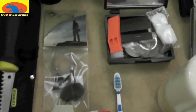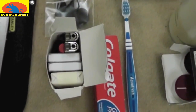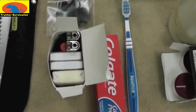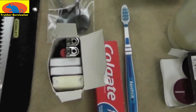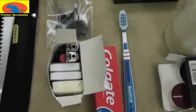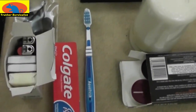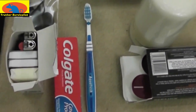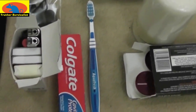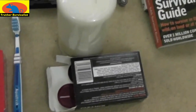Next to that, I have another handsaw. And inside here, I've got lots of matches and lighters. Fire lighting, I'm not too bad, but it is quite nice to be able to just do that. Toothbrush, toothpaste. If you have any kind of teeth problems, you're in a world of pain, and there's not much you can do about it. So looking after my teeth is pretty much essential.